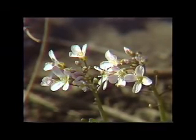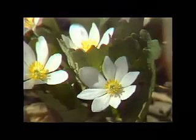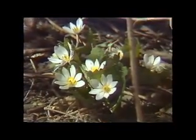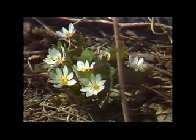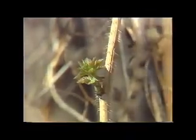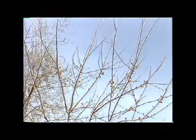One of the first flowers to bloom is the spring cress. This one is called bloodroot, so named because of the red juice it excretes when a stem or root is cut. To many, the spring beauty is a true harbinger of spring. Higher up, the raspberry is just starting to leaf out. Higher still, the maple trees are in full bloom.